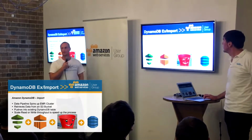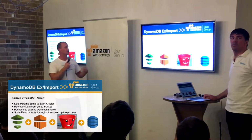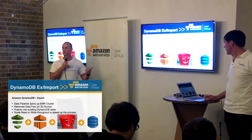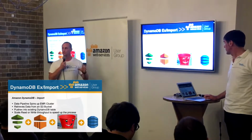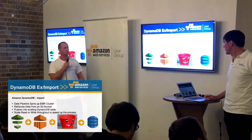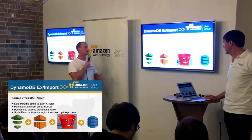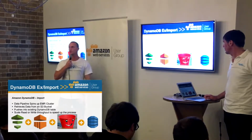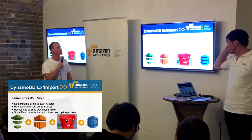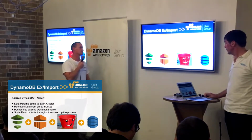And then the import is effectively the inverse of that. So data pipeline again uses the elastic map reduce cluster, retrieves the data from the S3 bucket which you've exported, in a particular format as well. It breaks that down into particular objects, how big the size is, and then pushes that into an existing DynamoDB table. It's important that table exists so it can be pushed into it. It won't create that for you. And again, you can scale that up to push that in faster.